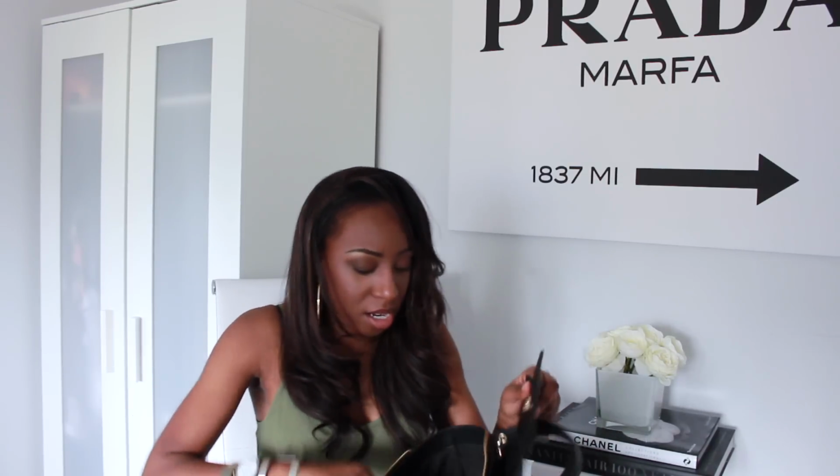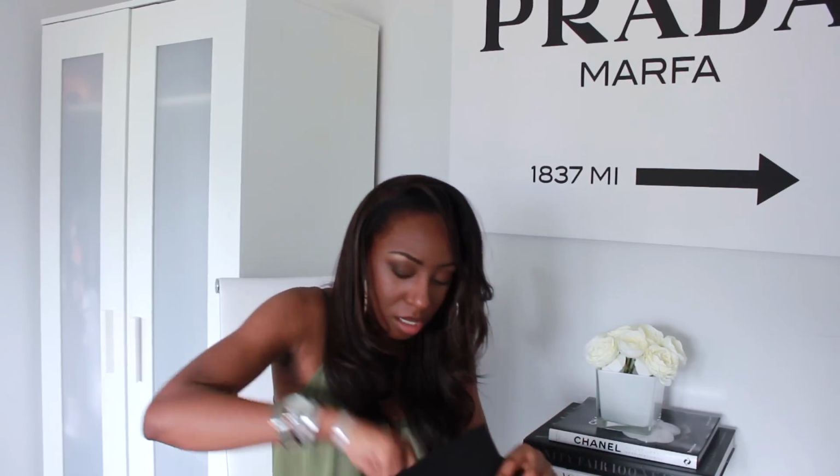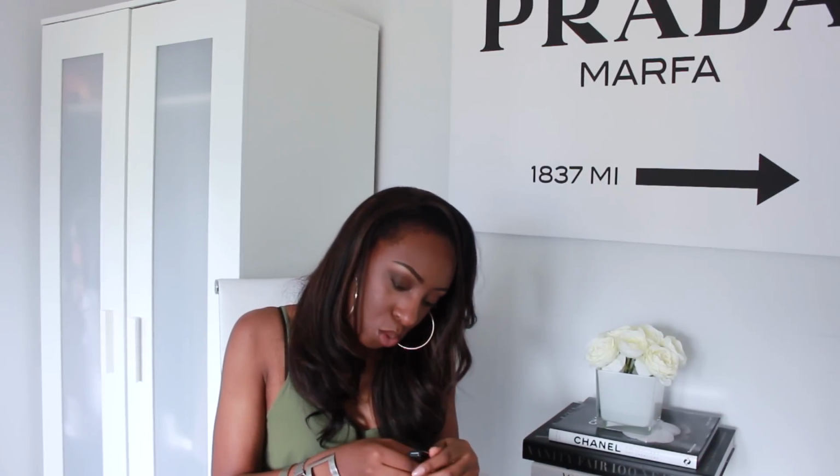And then, okay, so then last thing in the main pouch is, oh no, sorry, second to last thing, is a USB stick. This is, oh shoot, it's a SanDisk, 32 gigabytes, so I can get a lot on there actually. I don't know why I don't use that.